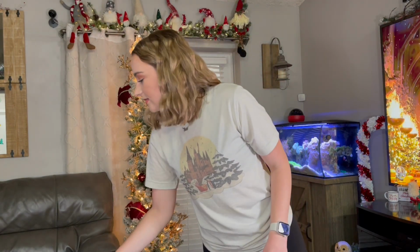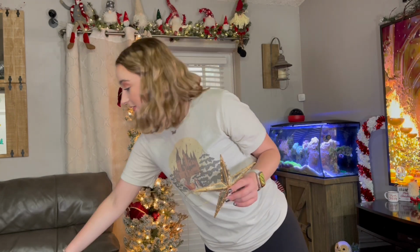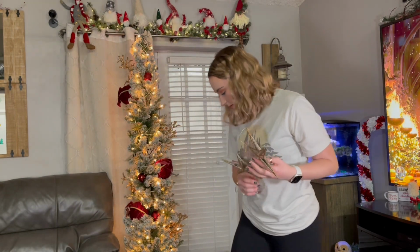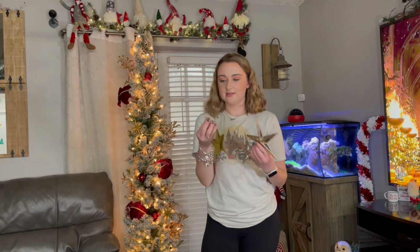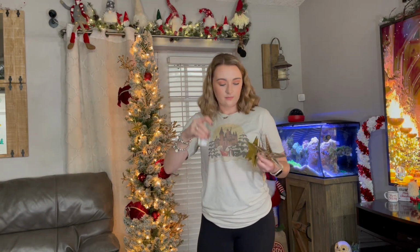Like that. Now I think I'm going to add in some of these stars that I have, and I think I have these new ones as well. So I'll have to cut the tag off of these, or maybe I can just pull it. I did put the stars in.